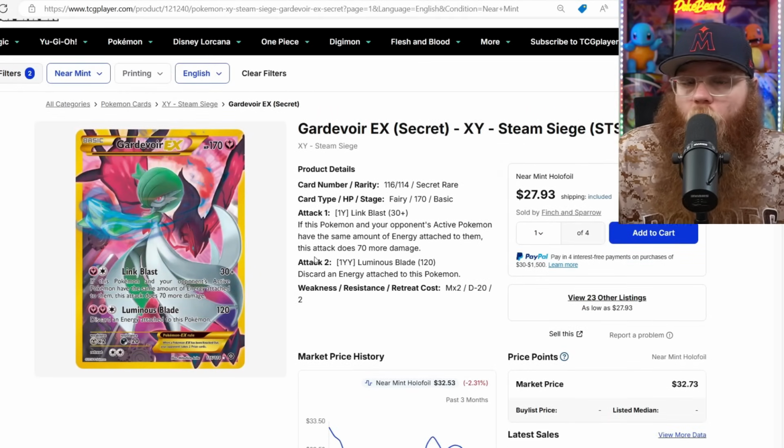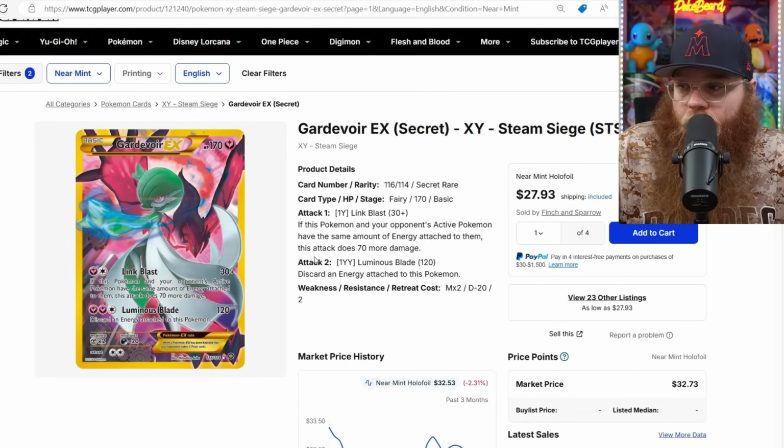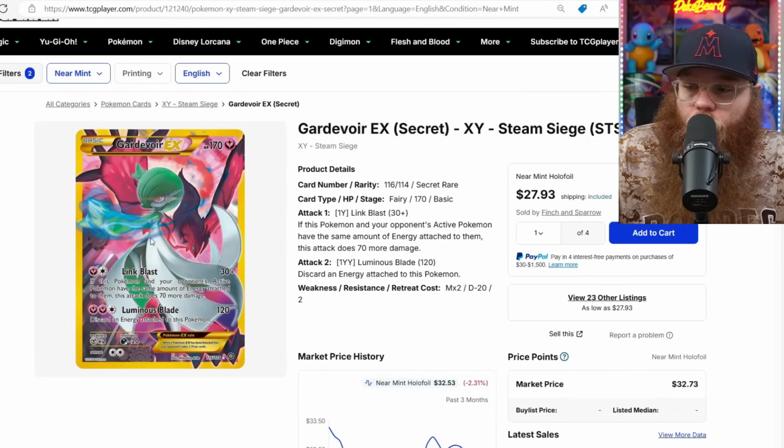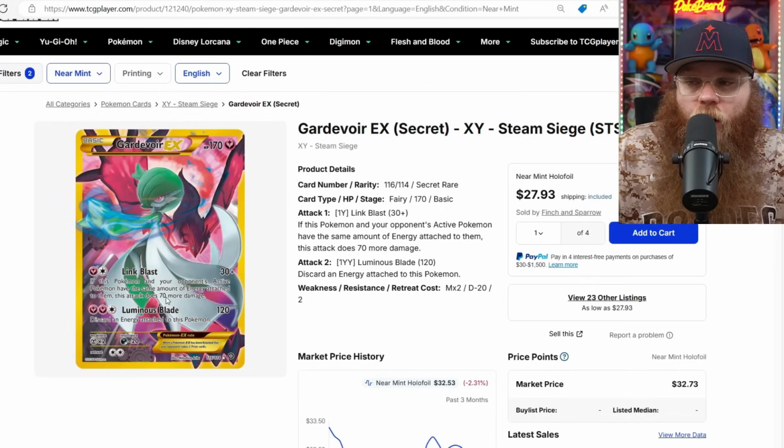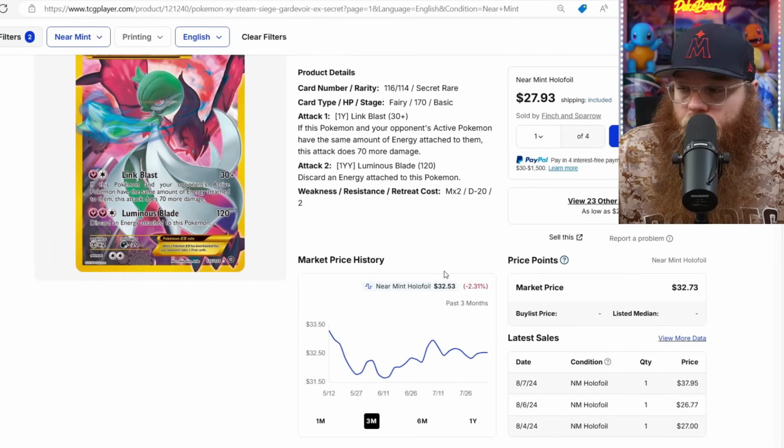Next, some of my all-time favorite cards, and honestly, I think these are the most underrated cards in all of Pokemon. Now, these are the XY Secret Rares. I mean, this is from Steam Siege. People hate Steam Siege. We're literally getting a Gardevoir and a Yveltal with that beautiful background on a full art textured card with a gold border. I mean, come on, there's like, I could be off, there's like maybe 6, 7 of these. It's awesome. They are beautiful.